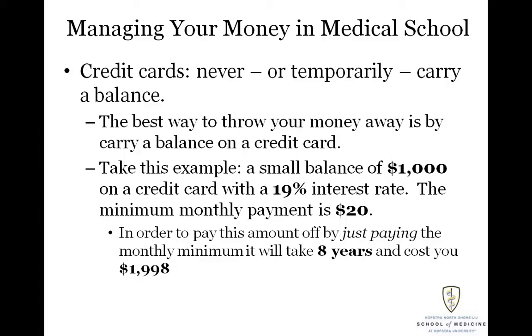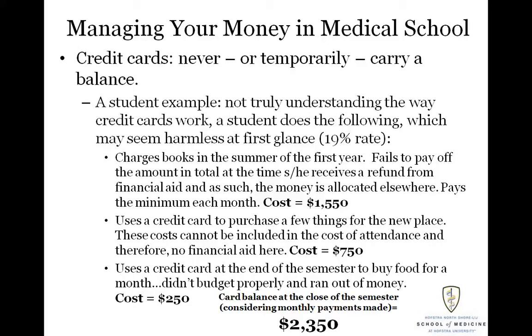So in order to pay this amount off just by paying the $20 minimum payment, it'll actually cost you 8 years, and it'll cost you almost $2,000. So you're really paying twice the amount of whatever it was that you purchased just by paying the monthly minimum. We're not going to get too much into detail about monthly minimums because we'll do it in our other module, but it's just important to recognize this.